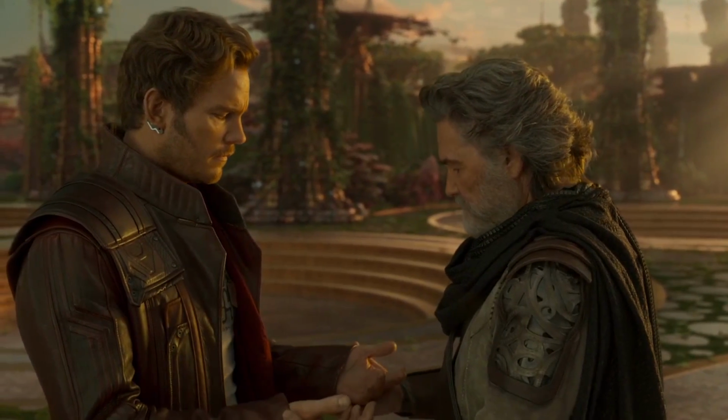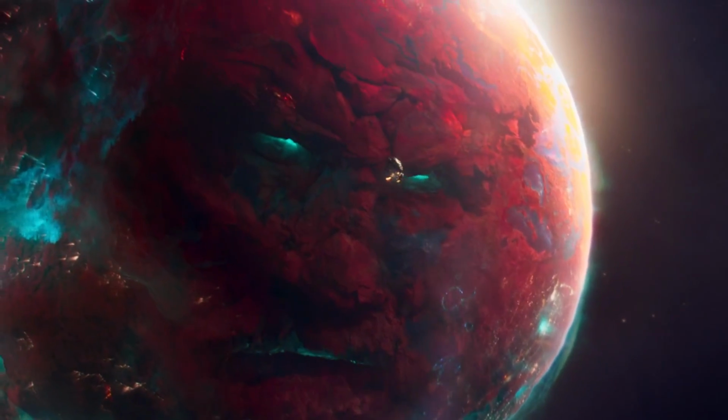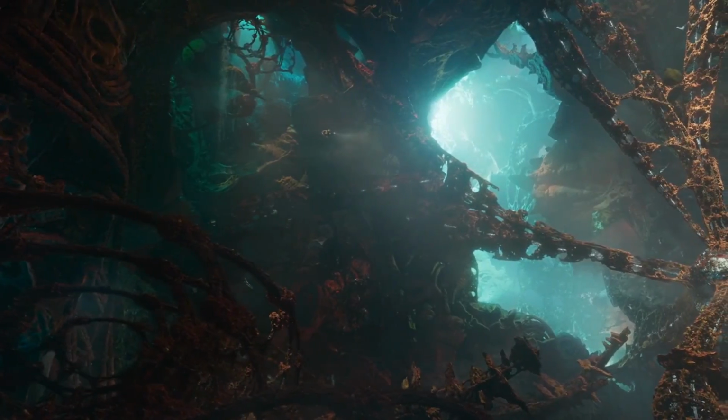On screen, it works amazingly well. The planet looks exactly like the too good to be true paradise that it obviously turns out to be. It's all thanks to the amazingly complex VFX work and the team that helps pull that off.